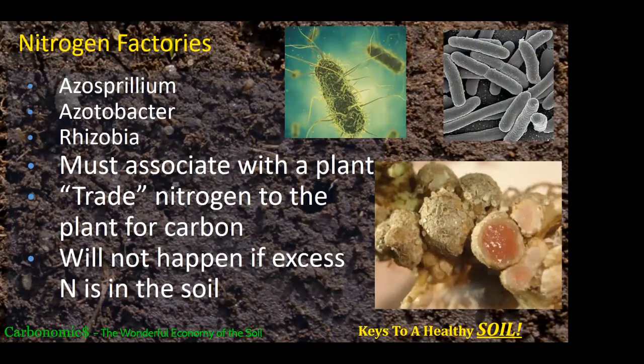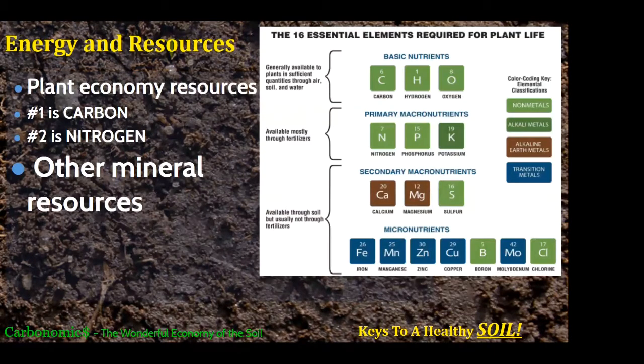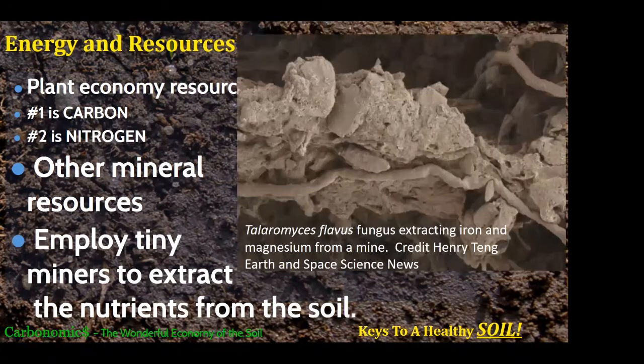Okay, so these things still must associate, they must trade nitrogen for the carbon. Okay, now there's other mineral resources as well. It's not just carbon and nitrogen. There's other things going on here as well, and we just have to go get them. Our soils contain most of the nutrients that it takes to grow a crop, but they're not available for a plant. Plants cannot access the vast, vast majority of the minerals that are in your soil. They just simply can't. Just like they can't get nitrogen out of the atmosphere, they can't extract the minerals out of the soils, but the biology can.